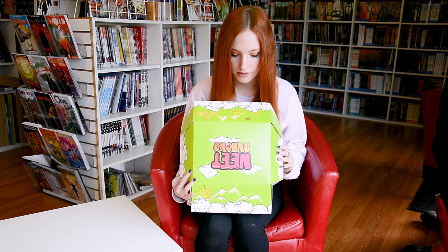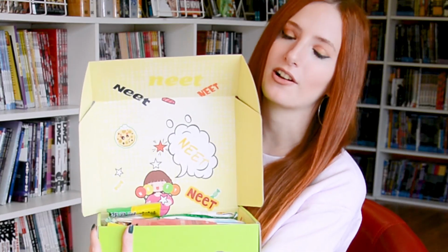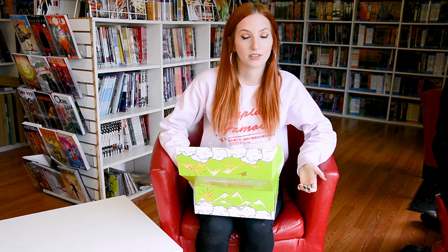So this box is actually super cute. Not only is the outside full of really colorful, really cute art, but they actually have art on the inside of the box too, which I think is just super adorable. And it looks pretty jam-packed, so let's go ahead and dive in.